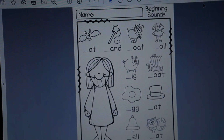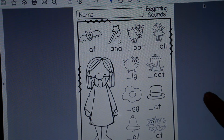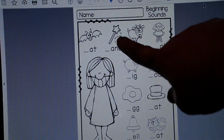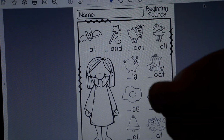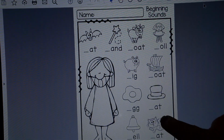Alright, beginning sound sheets. So here, this should be totally independent. They shouldn't really need any help with this. They may just need to know what the picture is. So most of them know that's a bat. They know that's a wand. Or the girls might, I don't know about the boys. They may. The goat, a doll, a pig, a boat, an egg, a hat, a bell, and a cat.